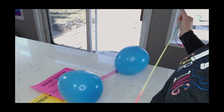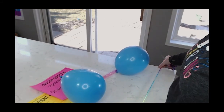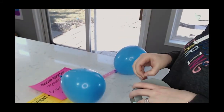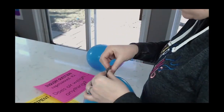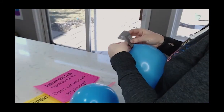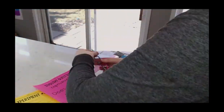Now, the reason that this was a favorite was because, number 1, it looks pretty neat, and number 2, it really does show the property of air that is being demonstrated here. Does air have weight? Students understand what a pan balance is, and they understand scale, and that when something is of equal weight, they are balanced between the two sides.